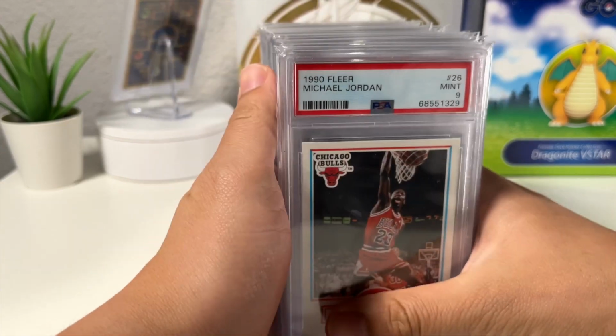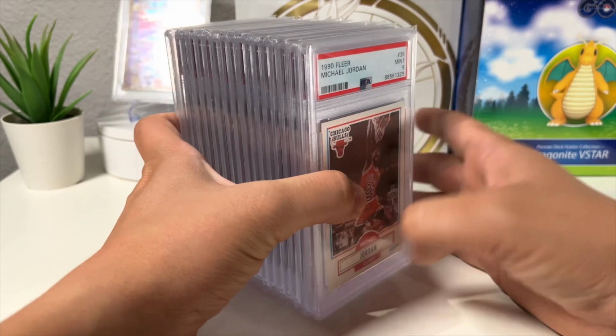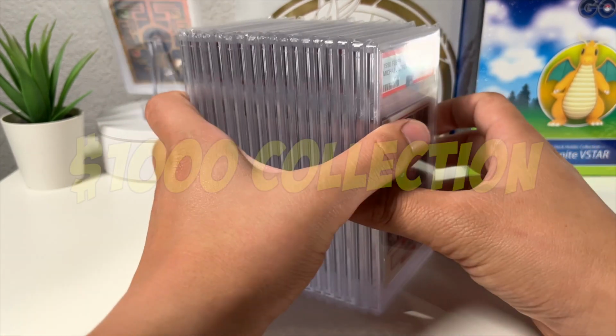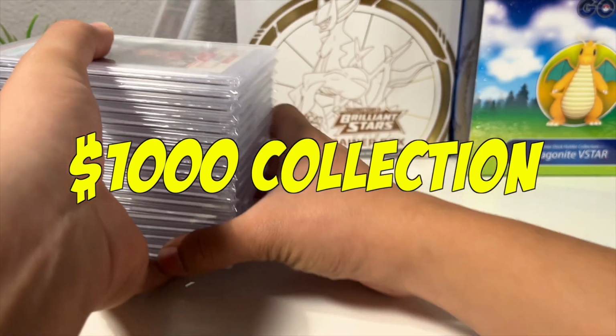So I started collecting PSA cards in August of 2022. Before that, I just collected raw cards pretty much. And here's my collection so far. I estimate that this collection is about $1,000 worth of cards. And yeah, we'll get started right away.